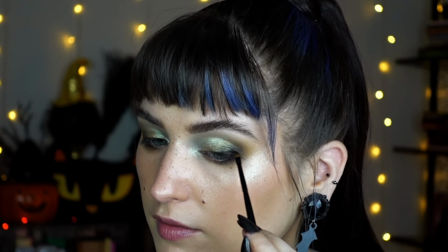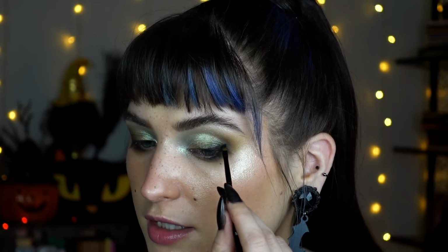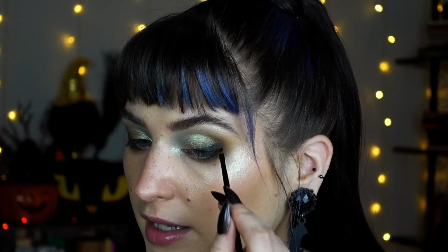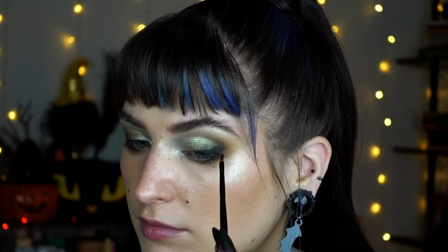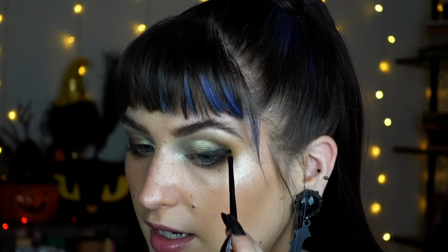I'm gonna just add a little bit of dark out here. Honestly, I don't even know how much of a wing I'm gonna do. I think I just want to use this to add some more dimension and darkness, which there is a black or almost black in this palette, and I could just use that, but I wanted to play with this liner some more too. It's so super creamy and super black, and once it's on, it just stays put, and I really, really like it. I didn't have any issue with transferring yesterday. And I was walking around outside in the heat, so there's that.